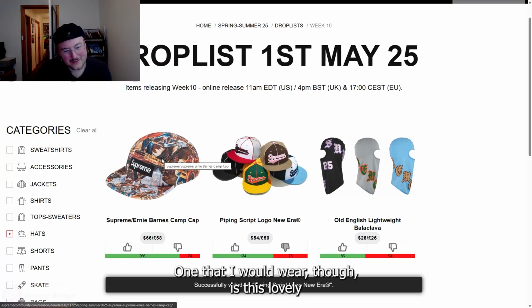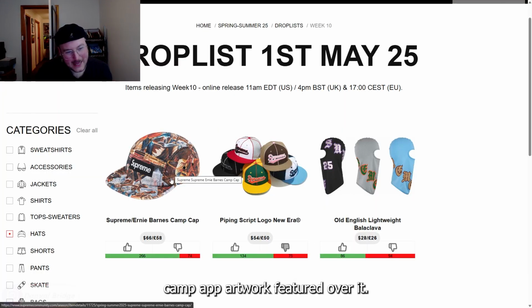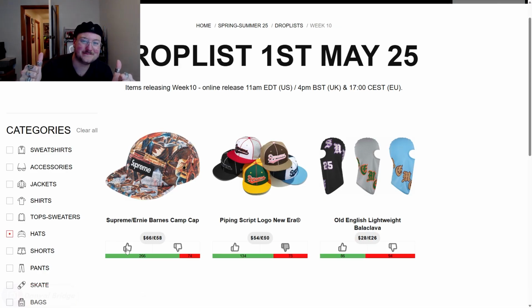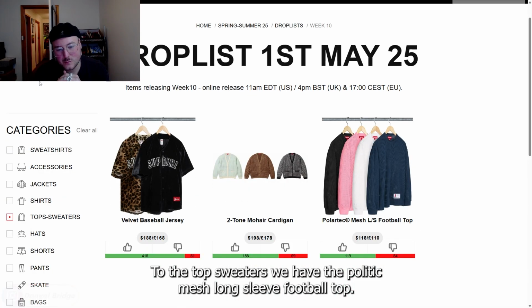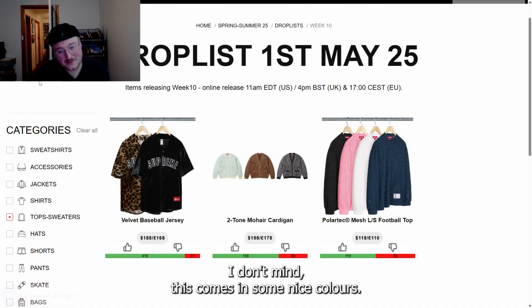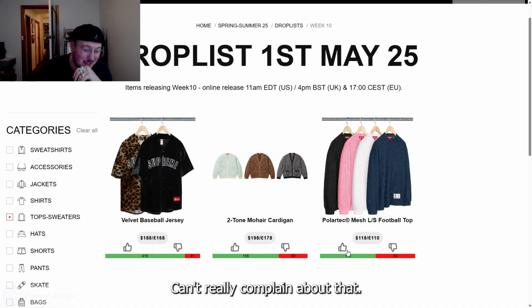One that I would wear though is this lovely camp cap, artwork featured over it. Fantastic. Thumbs up from me on that one. To the tops and sweaters, we have the Polartec mesh long sleeve football top. I don't mind this. Comes in some nice colors. Can't really complain about that.